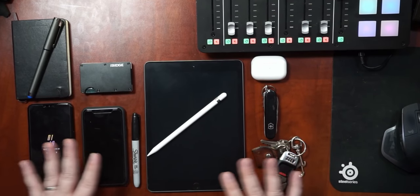But I just figured I'd walk through and show you guys the stuff that I have and talk to you about why I have it and what it's all about, and then maybe it's interesting to you. So let's just go ahead and do that. All right, so here we have laid out my everyday carry.